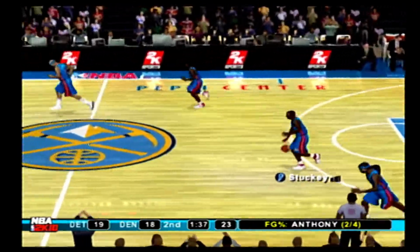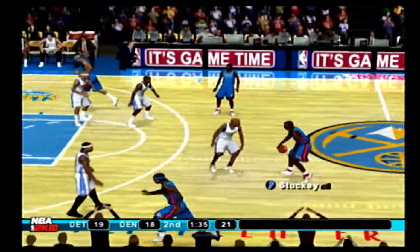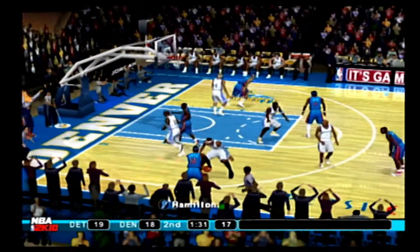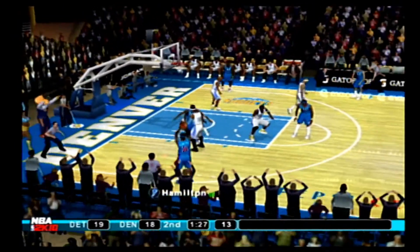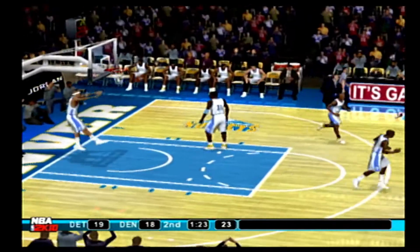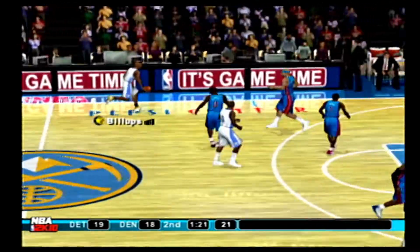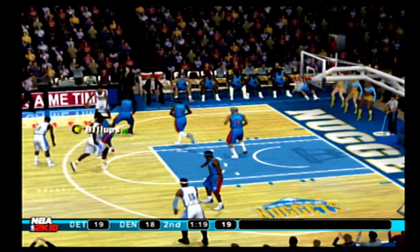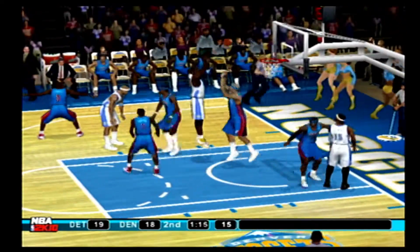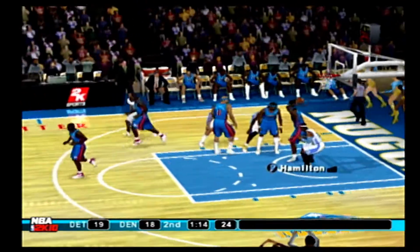Hamilton lobs it to Stuckey. They're 3-for-9 for the quarter. To the right corner, to Hamilton. To the outside, to Hamilton. Snatched inside by Martin. The Nuggets with the ball. They can reclaim the lead with a bucket here. Bounces it to the middle. In close. Puts too much on it.